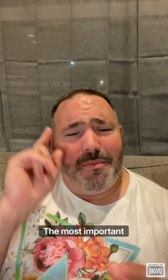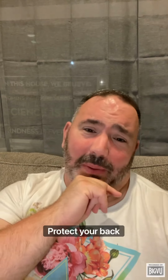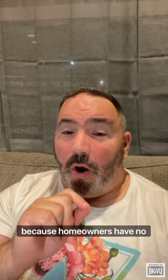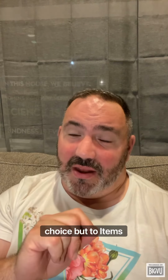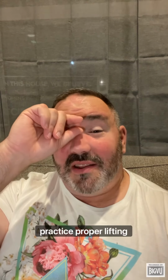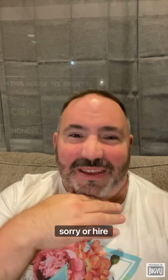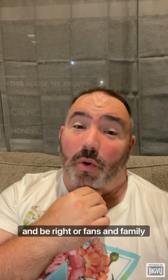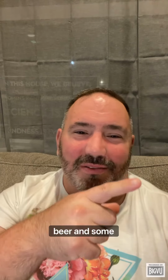Point 5, the most important one: protect your back. Back injuries are common during moves because homeowners have no choice but to lift items, even if their muscles are sore. So practice proper lifting techniques. Use your legs. Not that I'm telling you what to do, sorry. Or hire help. Honestly, it's not that expensive to get help, and it'd be great. Or friends and family, beer and some pizza always helps.